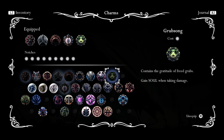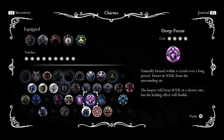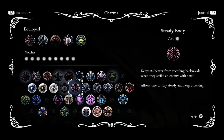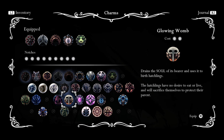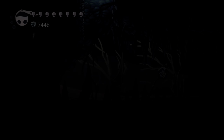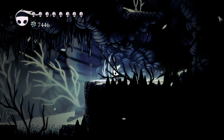Quick slash doesn't also... no. Isn't there a thing for charge attacks coming out faster? Do we not have that yet? I don't think we have that. Okay. I'll stick with this for now, because I do like having the spells in a pinch. Kind of my favorite thing.